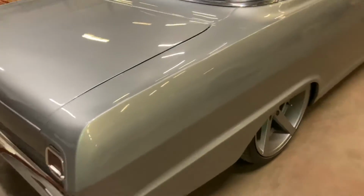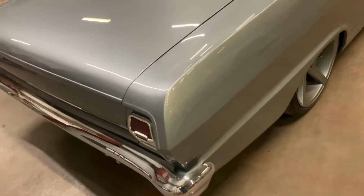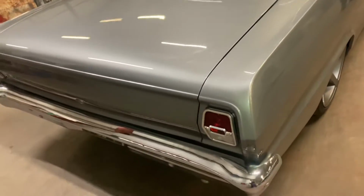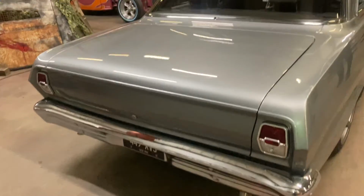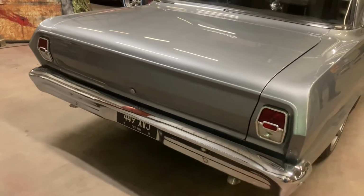How long has it been in the country? I brought it in from Race Classics. Oh right, out in Cali. Yeah. Stripped it to the metal. No rust on it at all anywhere.